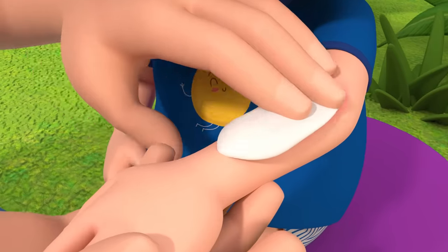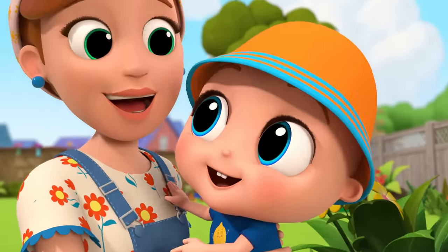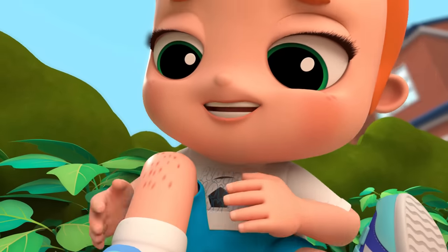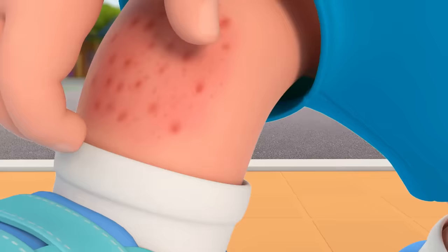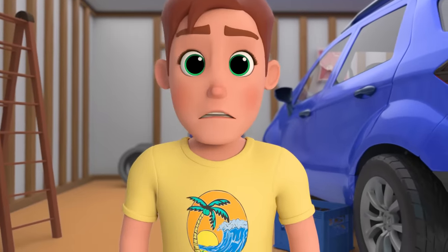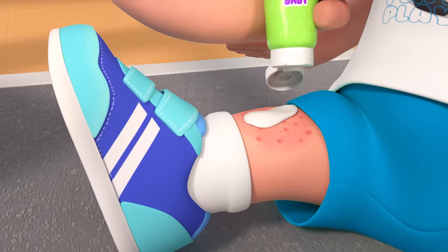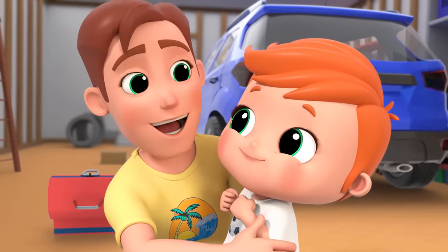Scratch. We just say lotion makes it go away. Don't want a big red rash. Let's not touch, no, let's not scratch. All we need to do is say lotion makes it go away. Thanks, Dad.